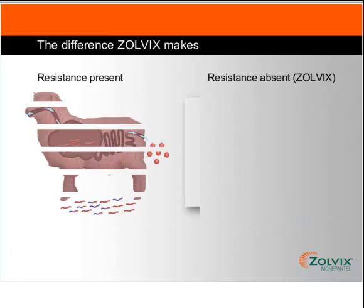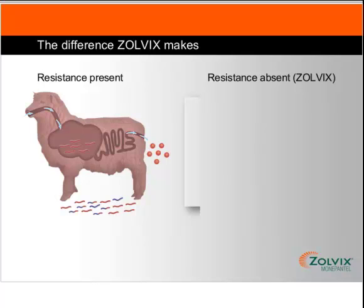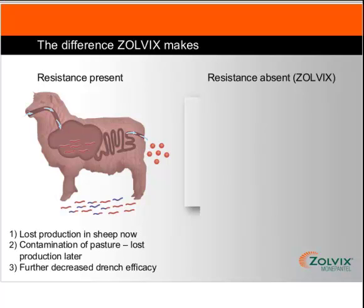Now, what that means, to my very simple way of thinking, is firstly you're losing production in the sheep that have been treated with a less than fully effective drench. There's worms left behind, and worms cost you money. The second thing is that they're reproducing and passing eggs onto pasture. And of course, that means if conditions are right, there's the potential for higher pasture contamination, which will result in a cost to your sheep further down the track.